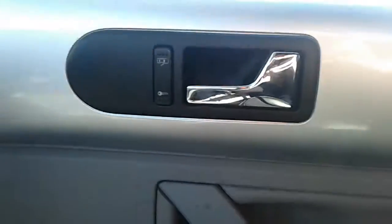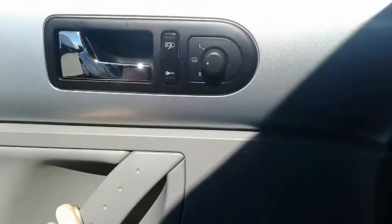Power window on the side. Lock and unlock buttons on the door there, just like over here. And right beside that on the driver's side is where you have your power mirror switch. Tiny little center console here. Not a whole lot of room in there, but I guess you could keep something in there. Mostly use it as an armrest. You've got your rear leather seats, which are in great shape.